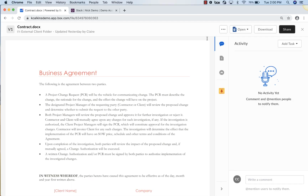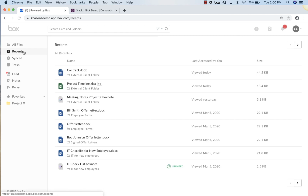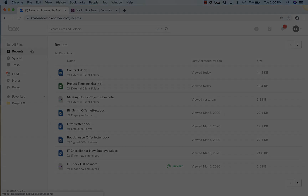and I can click into that specific contract that I need. Using the search bar usually saves me a ton of time, but actually my favorite way to access relevant content is over here on the left-hand panel at this Recents button. So this actually takes me to all of the content that I've accessed most recently. This is great when I worked on something a couple days ago, but can't remember which folder it lives in or maybe even what it was called.